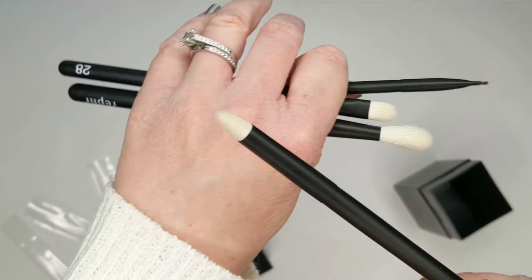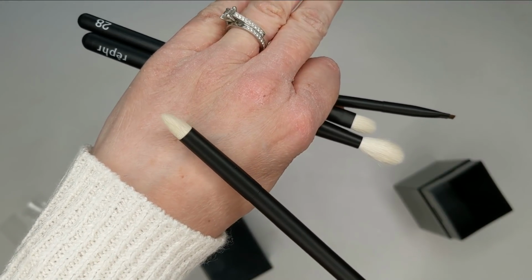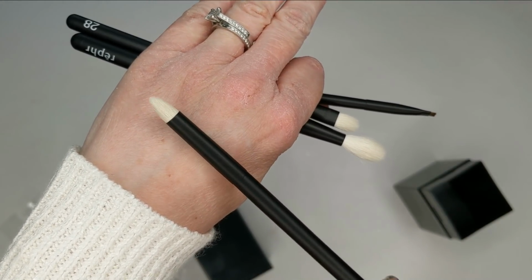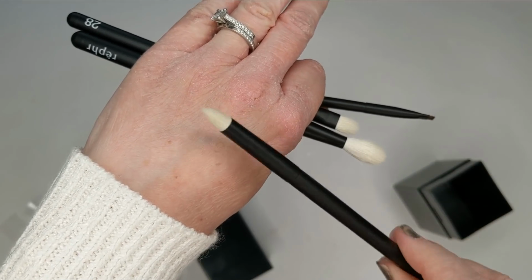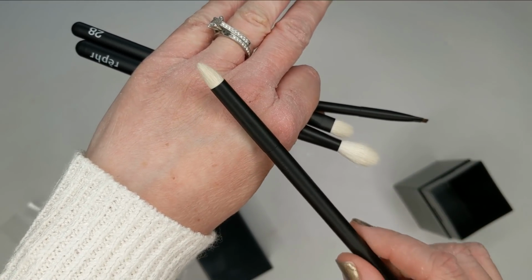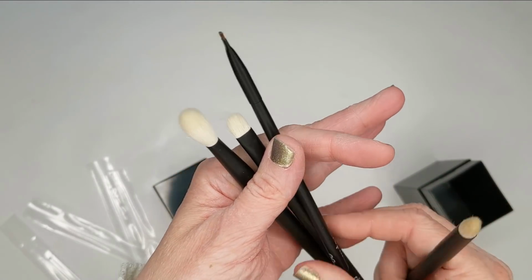All right, so brush number 26 is a pencil brush. This is actually the largest pencil brush in their entire line, and it really is so soft, like all of their brushes. These are natural hair brushes made in Japan. They're really, really amazing. I use them constantly.